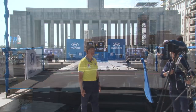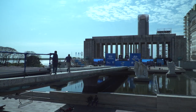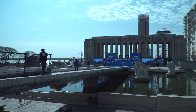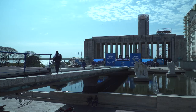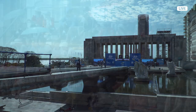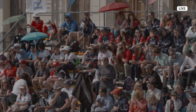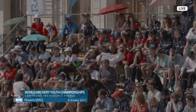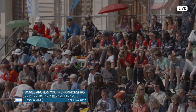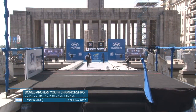So that concludes the compound individual finals of this morning. We've seen some fantastic matches, and we've had a shoot-off, which are always brilliant to see. Definitely. Keeps it nice and tense, especially for the audience, brilliant to watch. So next up, we have the recurve matches, starting with teams, mixed teams, and finally the individual matches. So stay tuned to World Archery later on today.